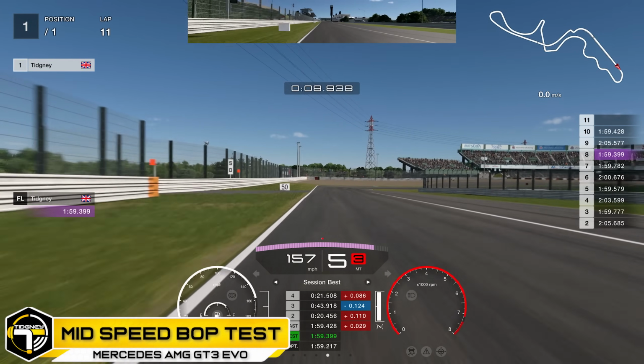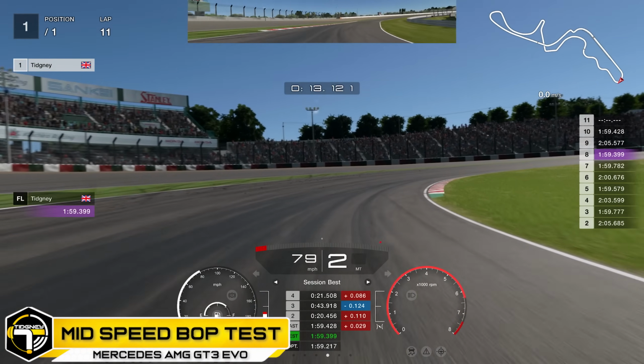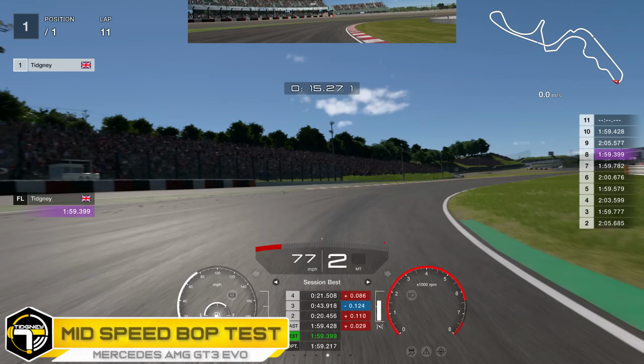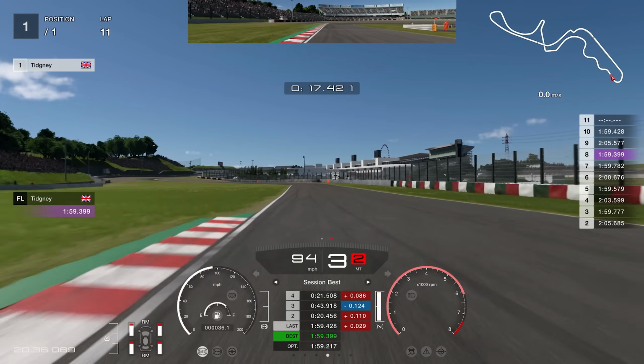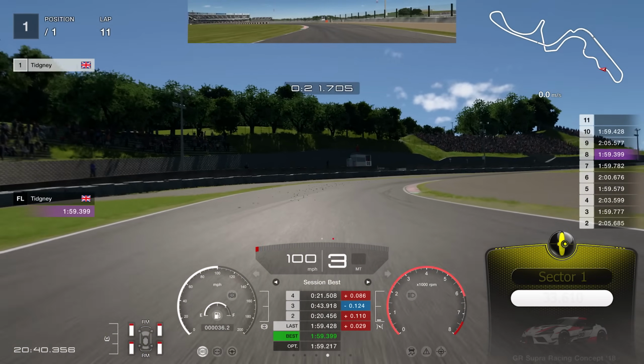We go to the medium speed BOP test then, where we're at Suzuka. So again, if you're new to this, we do low, medium and high speed. The medium speed is Suzuka because that's what Gran Turismo classify this track as, a medium speed BOP. So first sector, we know it's a handling car based off the Laguna Seca lap.